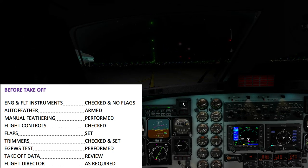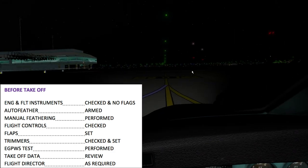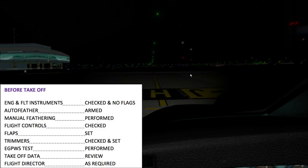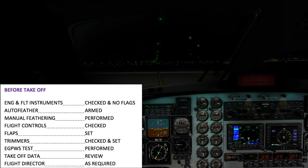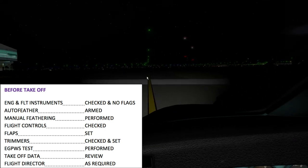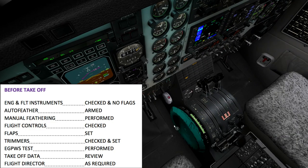Now, engine and flight instruments are checked, and we are happy there. Make sure we're following the taxiway. I don't want to be slaloming too much, though. Auto feather is armed. Manual feathering is performed. Flight controls checked. Flaps are 70 degrees. Trimmers are checked.